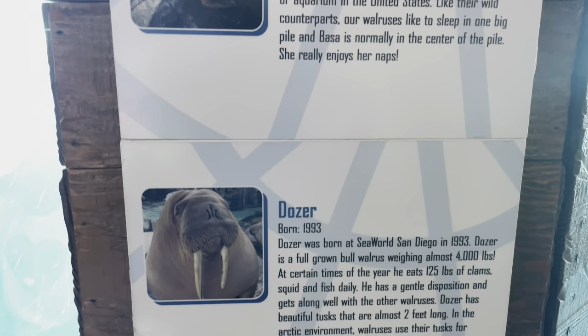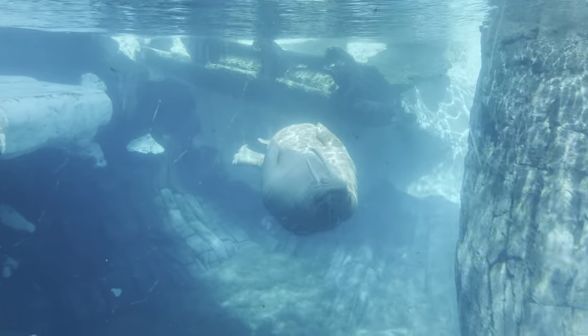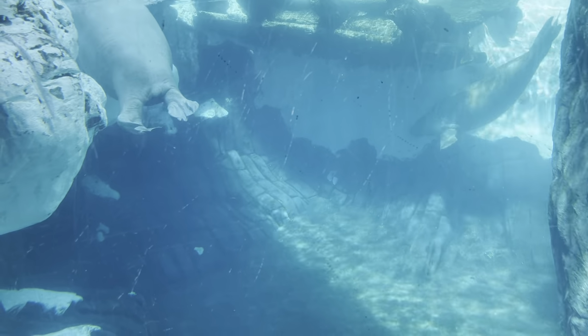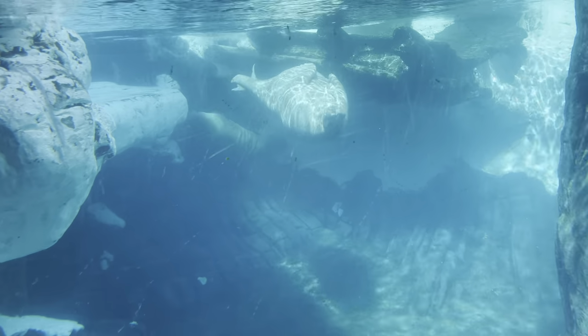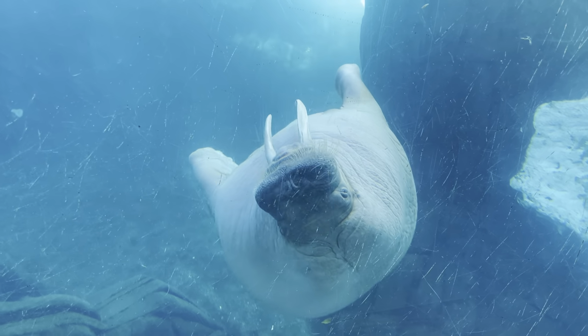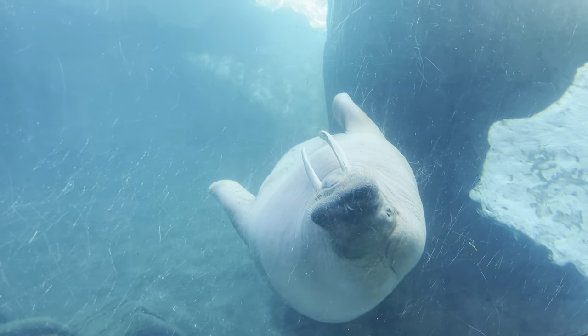Back? These are their three walruses. They've got two females and one male. Belly! Here he comes. This guy likes coming over here.